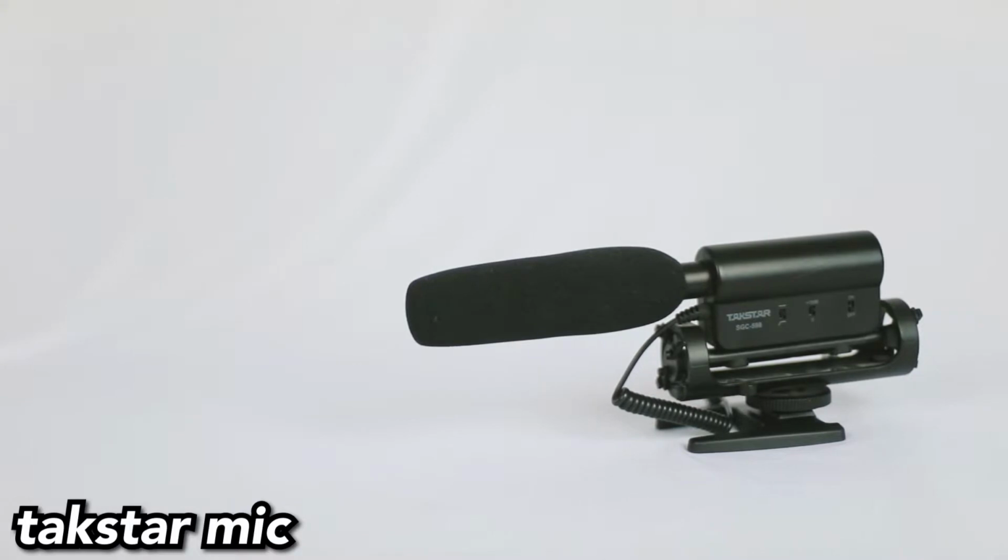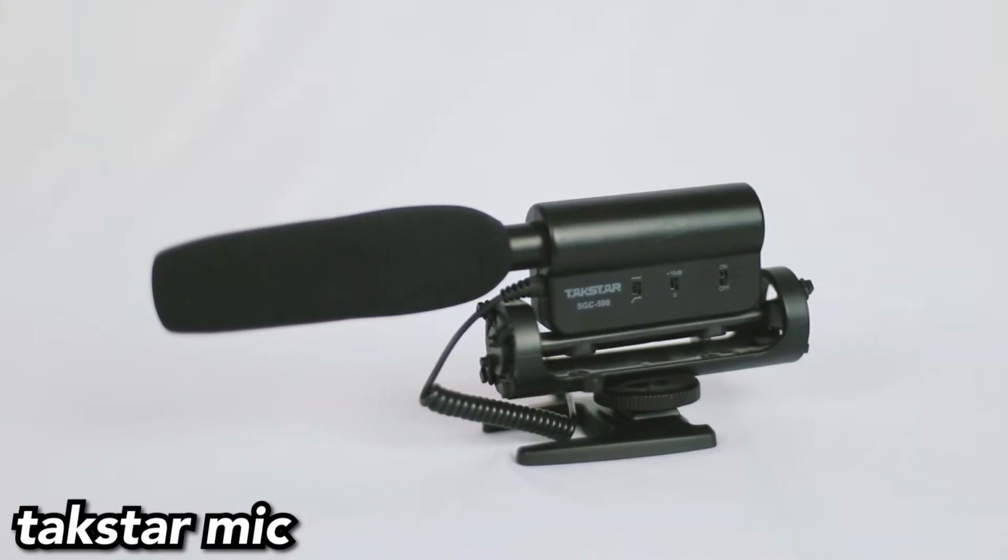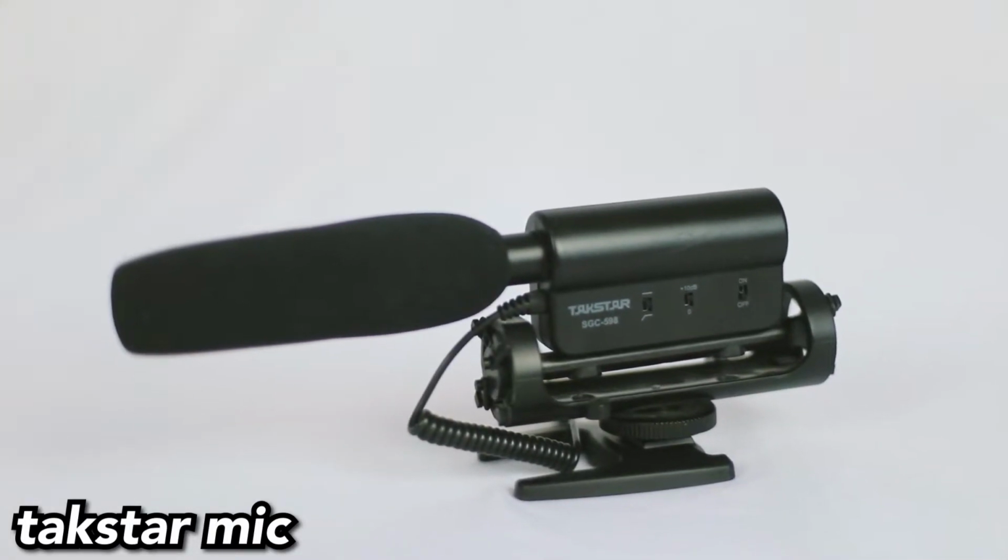And then for recording audio, I just have the basic of the basic. It is a $40 mic I got off Amazon, and it is just a Takstar camera microphone. It kind of does the trick for what I'm doing. For filming videos in my room, it's perfectly fine. You get what you pay for basically, but it works well for me.